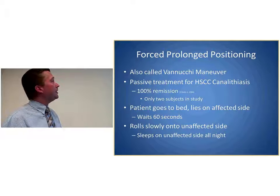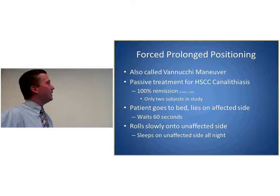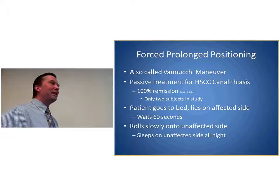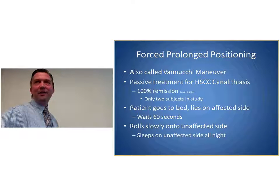Another thing you can do for horizontal canalithiasis is something called the Vannucci maneuver. And basically, all you're doing is having the person lie on their affected side. So you're having them do something they really don't want to do. So they go to bed, they lie on their affected side, they wait about 1 to 2 minutes, and then they roll slowly onto their other side, and they sleep on their unaffected side all night.